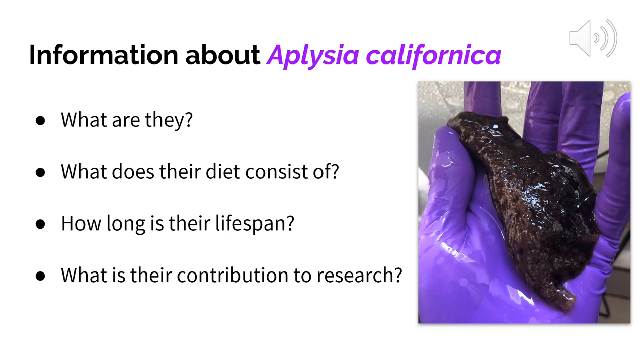Characteristics that make them ideal model organisms for research include the large size of their neurons, as well as the fact that their simple nervous systems only contain 20,000 neurons, rather than the 100 billion us humans have.